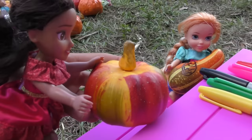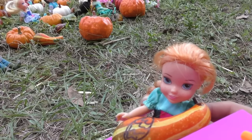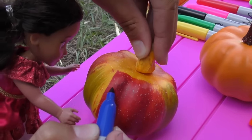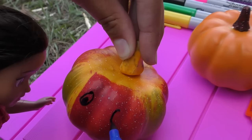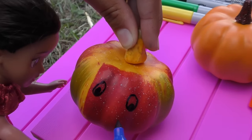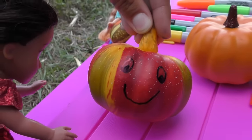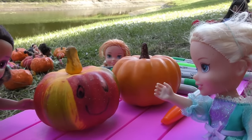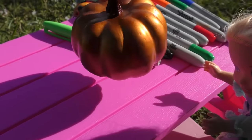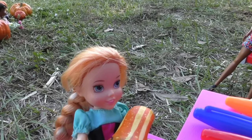Hey guys, I got my pumpkin. I chose the sunset one. It looks like an apple, kinda. Smiley face on mine. Maybe I can ask my mom to make pumpkin pie with this after. I love pumpkin pie. It looks so cute now. I will name you Happy. Hi, Happy. Hello. I made it shimmer. Whoa, that's so good.